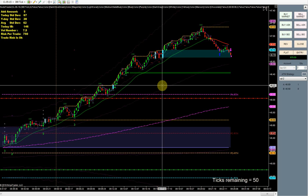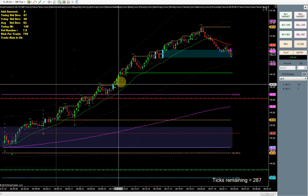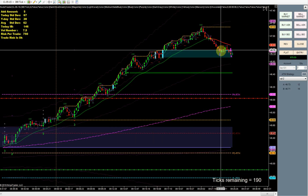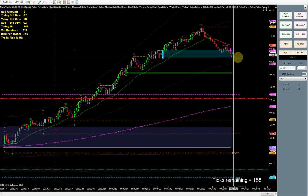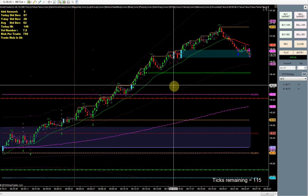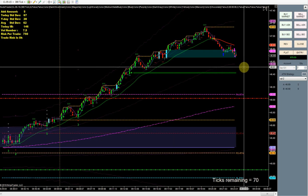Stop filled. Alright, so our stop got hit. And I got to tell you something, folks. All these opportunities to go long, and I end up getting in on the one that ends up being a loser here. That's a bit frustrating. Lots of opportunities to go long here. But I didn't risk too much on the trade, so I'm not too upset by it here.